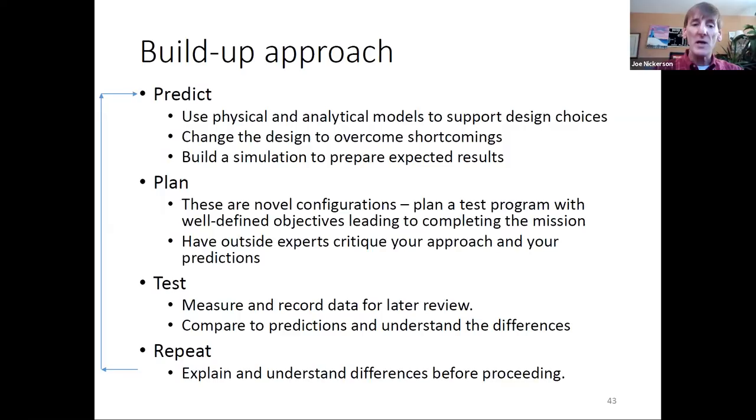As you begin to test, make sure you're measuring and recording data for later review. It's very difficult to get to the end of something and say, well, that didn't work right. And then the question is, well, how do you know? And how do I compare that to my model? What happens if I fix my model in some way or correlate it better? Have I understood the root cause of the differences from my predictions? And then use and explain that understanding and go back and repeat. It's often an iterative process in the world of design.